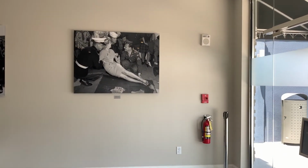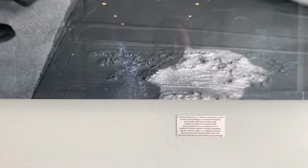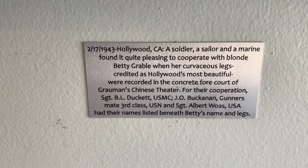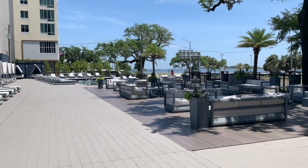Look how cool that is. Oh, wow. And you know what else is really cool about these pictures? Tells you exactly what's going on in the photo. Yeah, love it.